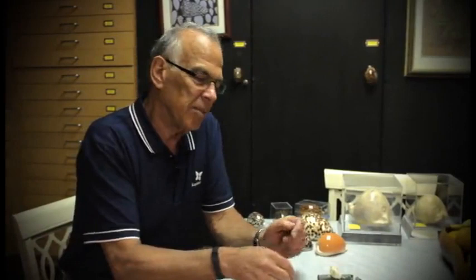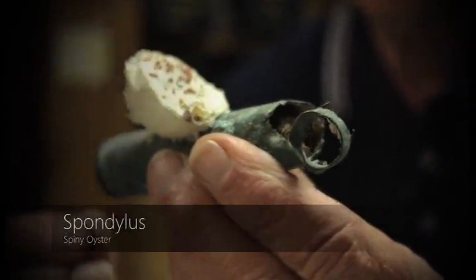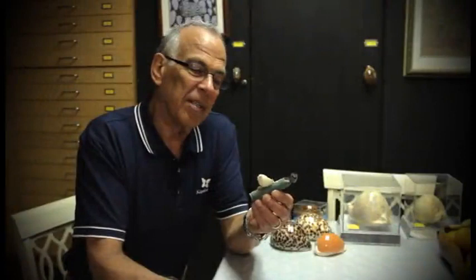The first one, it doesn't make a lot of difference what the shell is, because there are two shells. Here are two shells. One is what they call a spondylus, or a spiny oyster. The other one is a shell from a gun, from a high-velocity rifle. And this is a shell upon a shell.